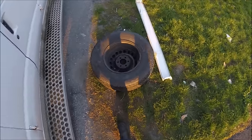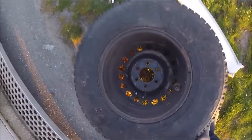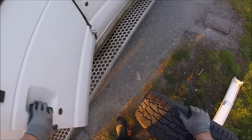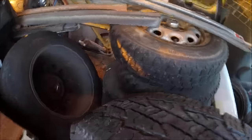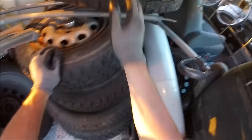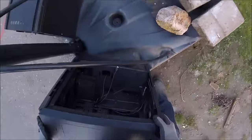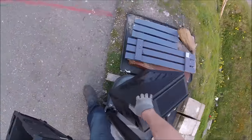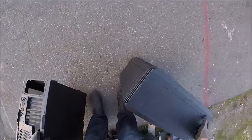Oh, it's a bit of a big one. It's a 16 incher. I'm sure I should be able to do 16 inches. It's just sometimes hard to break the bead. Oh, it's heavy. That's a lot of weight. Oof, that was heavy. These computers weren't there before, but they look like they're stripped out. They weren't there before, because I know I would have seen this, but I'll take them anyways. They're heavy little boxes.